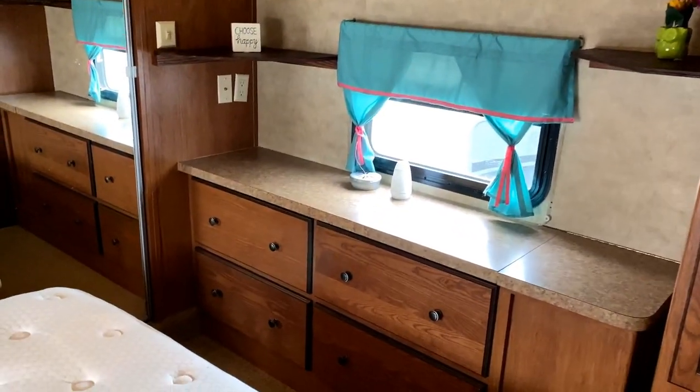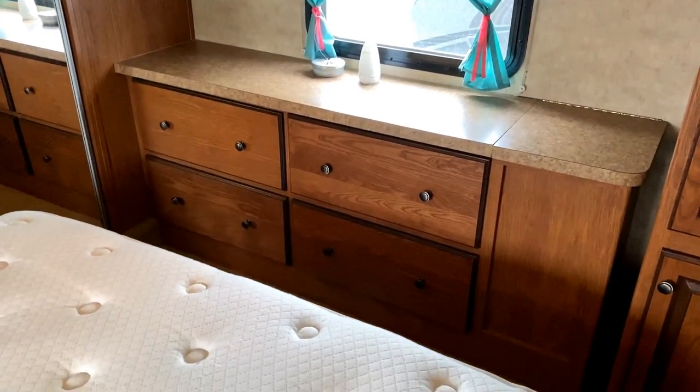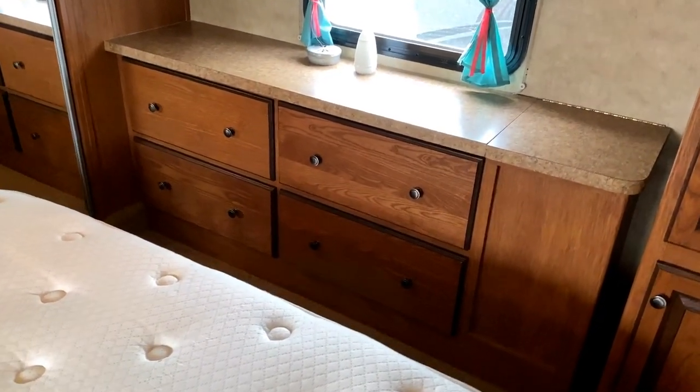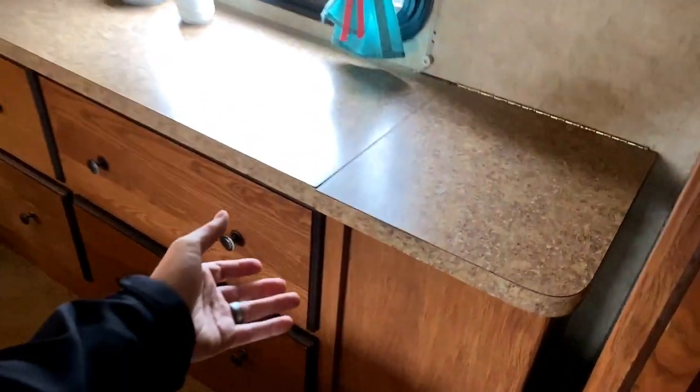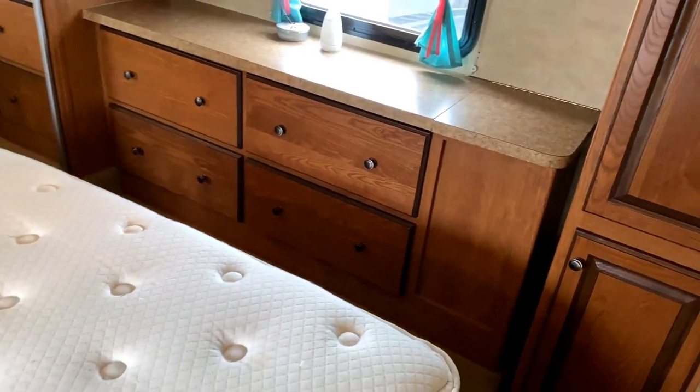And the one thing I really like about this arrangement, remember those two bonus drawers behind us? I showed you the one was a little bit wonky. But you've got that big dresser storage there. And this actually has a neat little kind of hidden built-in laundry hamper. And that is something I wish more manufacturers would get back to doing.